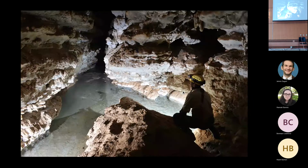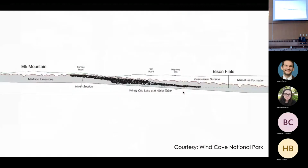And the caves are also known for the lakes, so I was never allowed to visit the lakes when I was visiting the cave. They're a pretty protected site. And the lakes at Wind Cave are unusual because it's not like a regular lake, like a basin that you would imagine. Most lakes are basins of rock that rainwater fills up like a bathtub. The lakes at Wind Cave are actually where the cave intersects the surface of the Madison Aquifer.